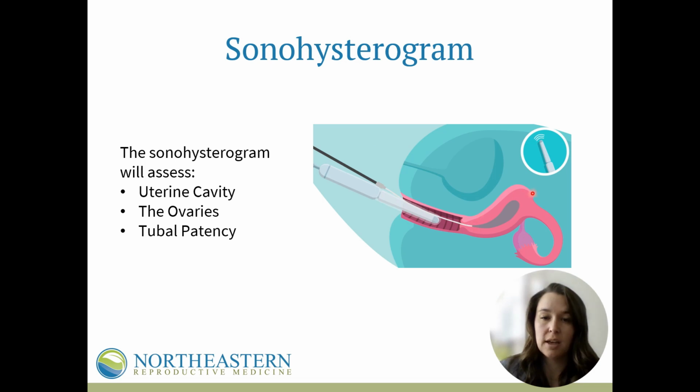So uterine cavity here. We want to put that saline in there so that it opens up that uterine cavity so we can see if there's anything that might be inhibiting implantation. So is there a benign polyp or fibroid? We'd also be able to see any structural issues as well. And then over here is your fallopian tube and your ovary. What is really nice to see with tubal patency is to make sure when you're ovulating that that egg can travel through the tube to meet the sperm and fertilize.